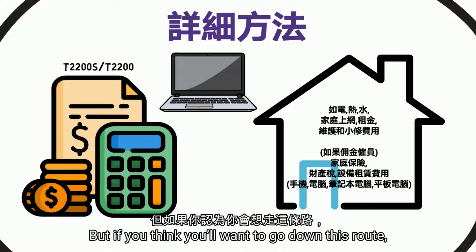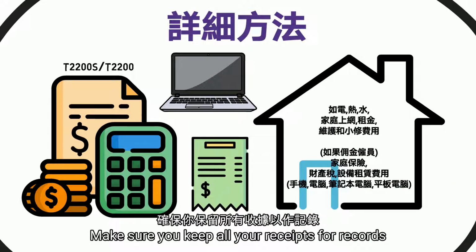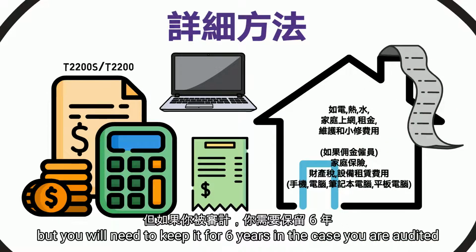But if you think you will want to go down this route, make sure you keep all your receipts for records. You won't need to submit them when filing your taxes, but you will need to keep them for at least 6 years in case you are audited.